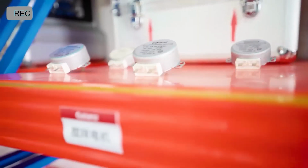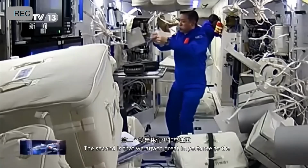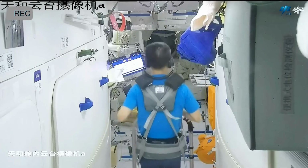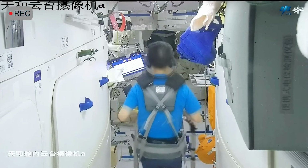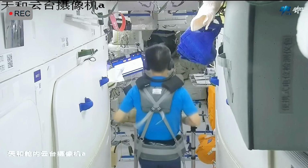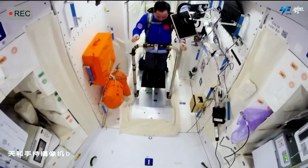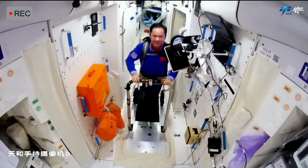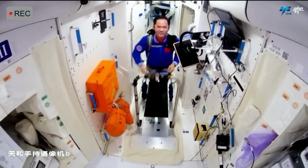Working out is also really key to health while living in space. Crew members have to exercise for at least 2 hours every day. It's important to maintain as much muscle and bone density as possible, and regular exercise also helps to prevent fluids from building up inside the person's head. The station's exercise facilities are distributed across the 3 modules, creating dedicated fitness areas stocked with specialized equipment.